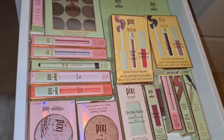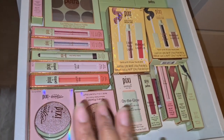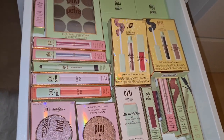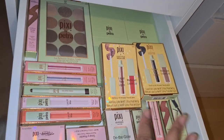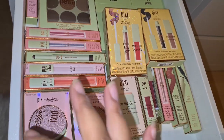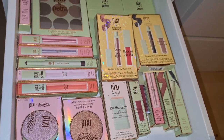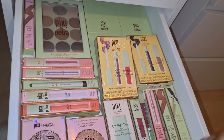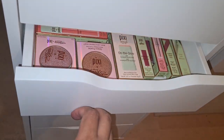But this is a Pixie drawer. I just thought Pixie deserved a drawer. Pixie have been very kind to me over the years and sent me loads of products, and I'm just really, really grateful. I do use the products, but I just love to keep them in the packaging. So I've got a bunch of different things here that I've been sent. I just think Pixie deserves its own drawer. Loads of goodies.